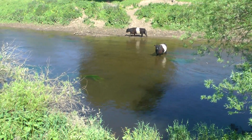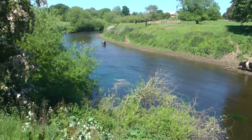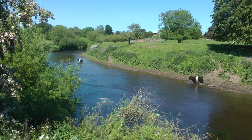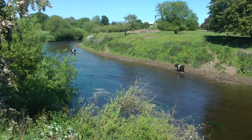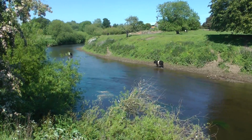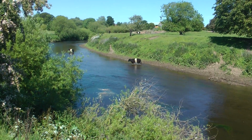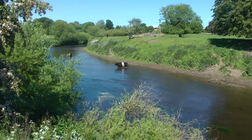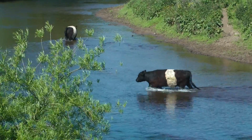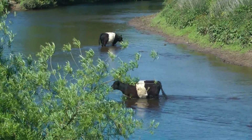Cow's cooling off in the water. This is below Helperby on the River Swale. That wouldn't do much for your fishing. Cows paddling all over the river.